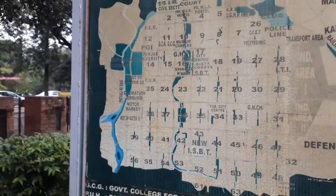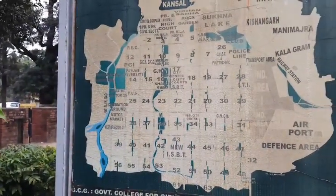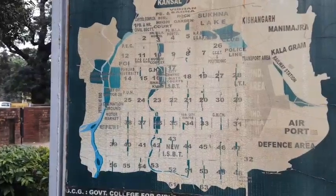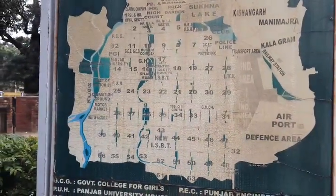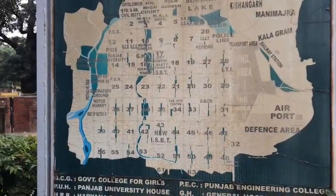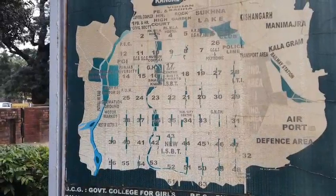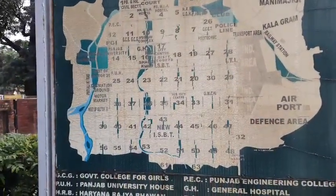So Le Corbusier described that greener areas or the green belts are the lungs of the city, and these act as lungs of the city. That's why this city has a lot of greenery, green belts. So artificial green belts are created in this city.